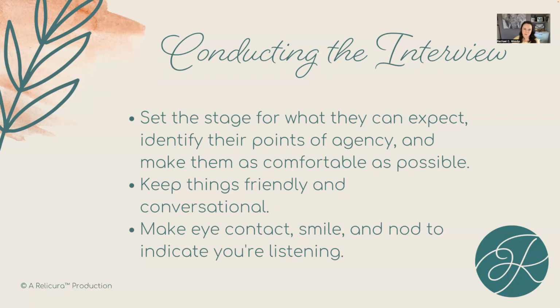Also, as you're going through the interview, making eye contact, smiling, and nodding to indicate that you are listening are incredibly important. When you're doing oral history interviews, it can be incredibly exhausting as the interviewer, even though you're not the one doing all of the talking, because you are keeping several different things in mind: camera equipment, yourself following the questions, maybe a follow-up question, as well as keeping tabs on how the interviewee is doing. So it is extra important for the interviewee to know that they are being listened to. Otherwise, they're going to start self-censoring and shortening the answers they give you, because they have interpreted, maybe rightly, that you are not quite engaged or as interested.